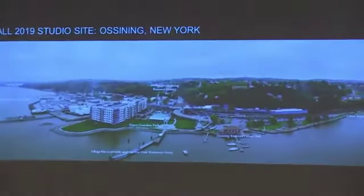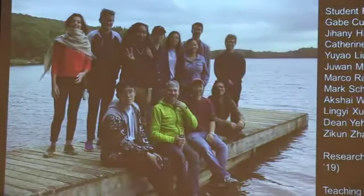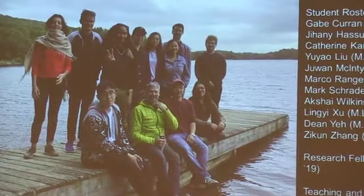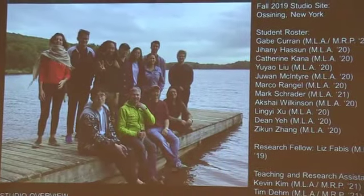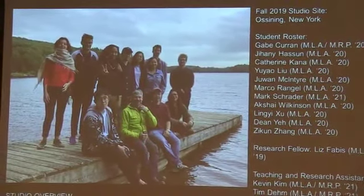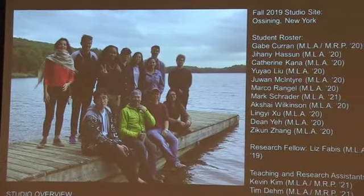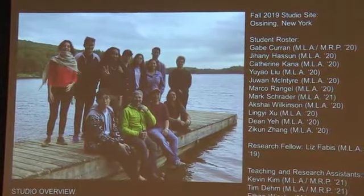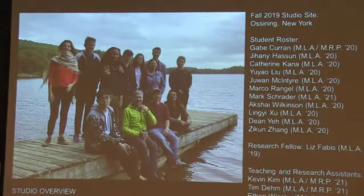Village and Town of Ossining, Fall 2019, here we are. This is our class. You'll get to meet 9 of us here actually today. There's an incredible amount of work that these students have done and will continue to do with you today during the open house. I also want to acknowledge my research fellow, Liz Favis, who's here in the crowd somewhere.